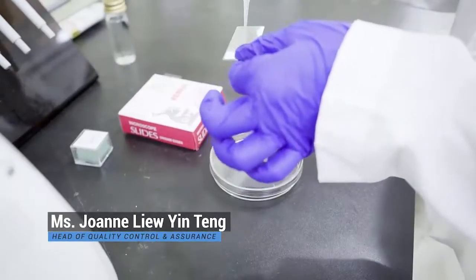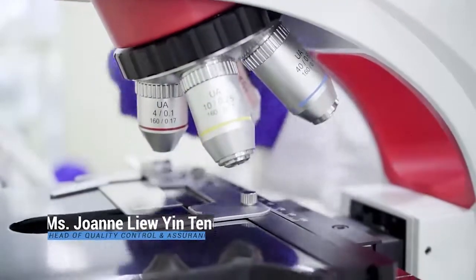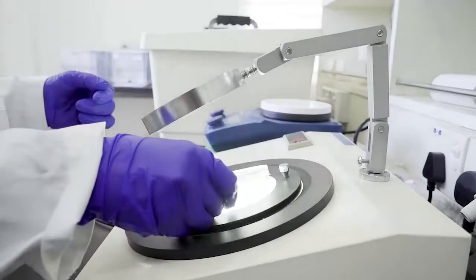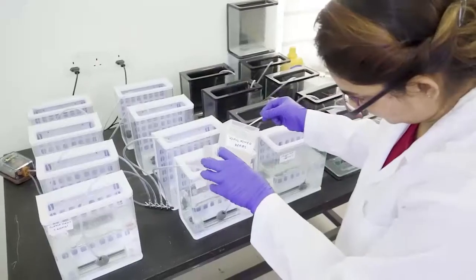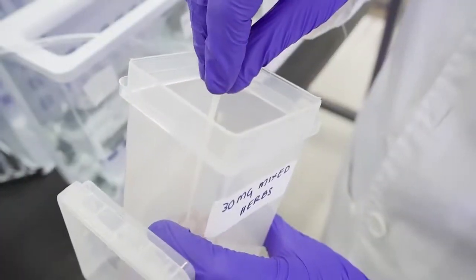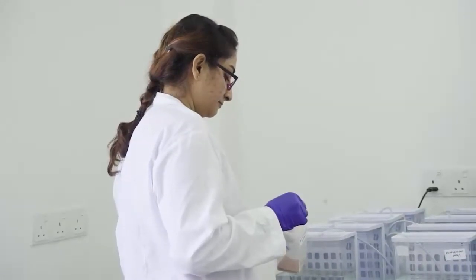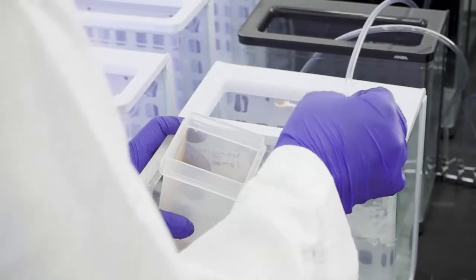Joanne then examines the interaction between the compound and the bacteria under a microscope and measures the bacteria colony. The final trials are carried out by feeding the compound to fish with similar DNA to our own over a 40-day period. Their blood profiles are then examined to establish the effects and measured. I asked Dr. Allen, Head of Research and Development, why research is so critical. After all, why not just go into the jungle and pick a plant?